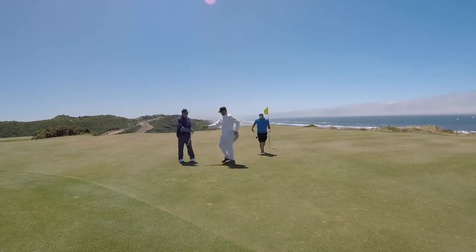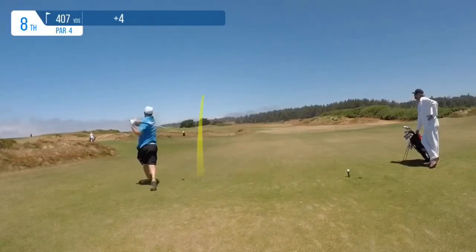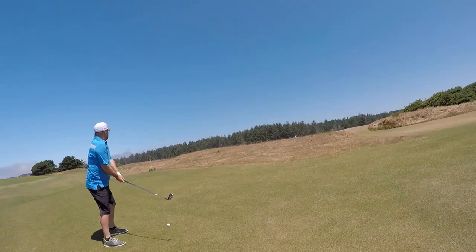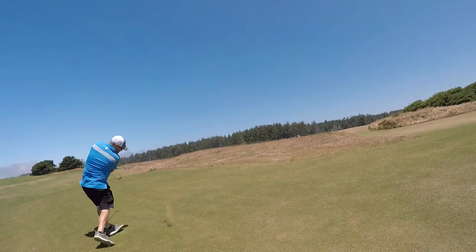Hard to be mad though with views like that. Absolutely gorgeous. End up hitting a terrible tee shot here on number 8. I think it only went about 100 yards, kind of topped it a little bit. From here, I'm just using a 4-iron, and I have no idea really where the green is from here.